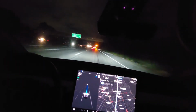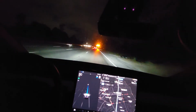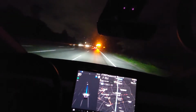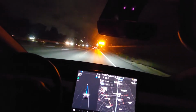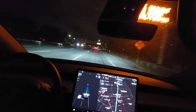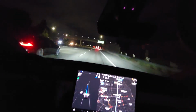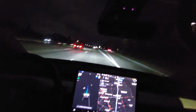Okay, I don't know where it's going. So the one weird thing with the autopilot, it likes to hug the right side, I think. And when there's a lane merge and it combines into one, it likes to move over to the right where there's more space, and then it moves back over to the left. That's really weird.